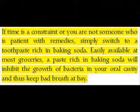If time is a constraint or you are not someone who is patient with remedies, simply switch to a toothpaste rich in baking soda. Easily available at most groceries, a paste rich in baking soda will inhibit the growth of bacteria in your oral cavity and thus keep bad breath at bay.